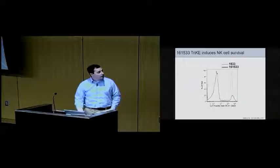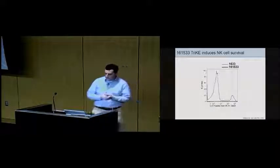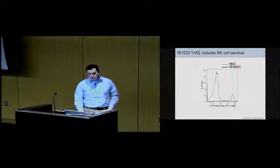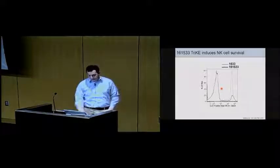There we go. Next, we evaluated the ability of the IL-15 within the TriKE molecule to induce survival of natural killer cells. And what we did is we took natural killer cells, we put them in culture for 1 week with either the BiKE molecule, the 1633 BiKE molecule, or the TriKE molecule. And what we did at the end is we used a dye that incorporates in dead cells, basically live dead. I think a lot of you use this.